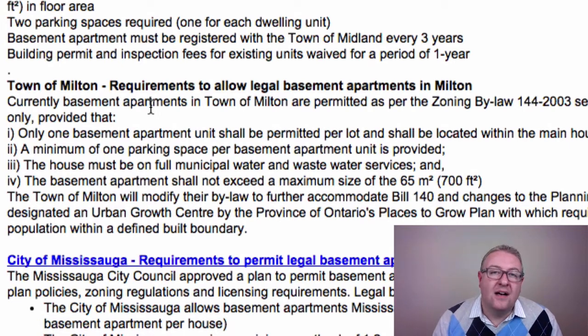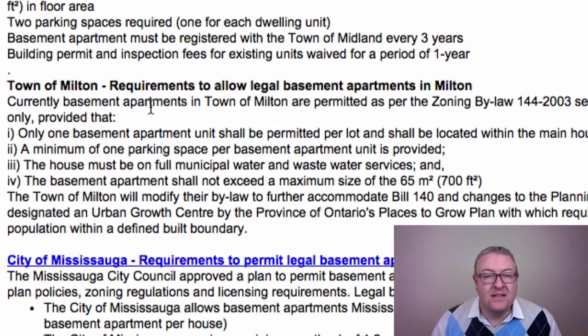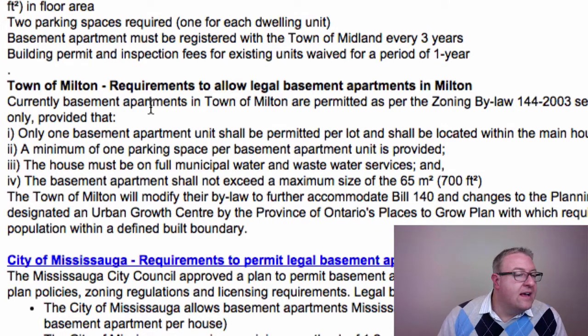And so some municipalities are ahead of others, and you can read through this list and see how different the policies are, even just going to Mississauga or going to Halton Hills, going to Oakville. They're all so different. So anyway, only one basement apartment, so you can't split a basement into two and rent them both out. House must be on full municipal water and wastewater. What that means is no rural properties, pretty much, where you're into septic and wells. The basement apartment shall not exceed 700 square feet.